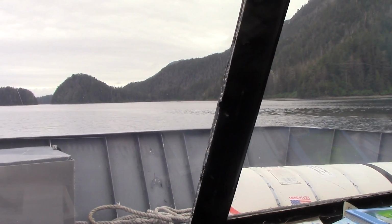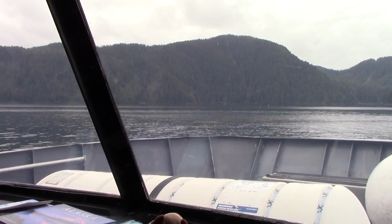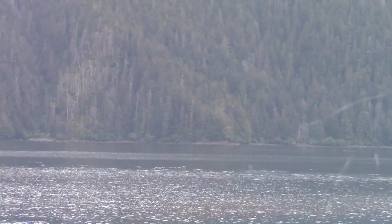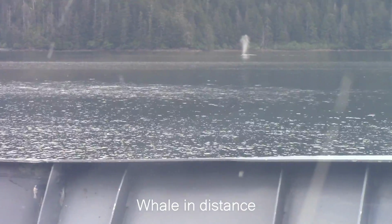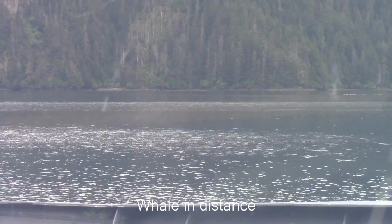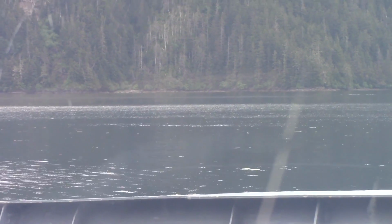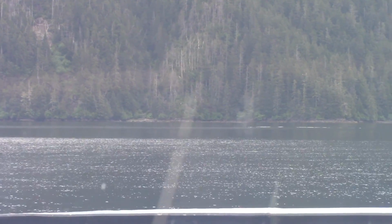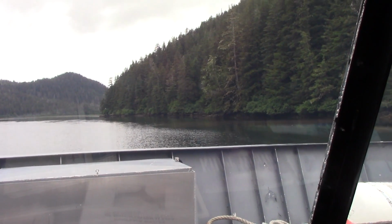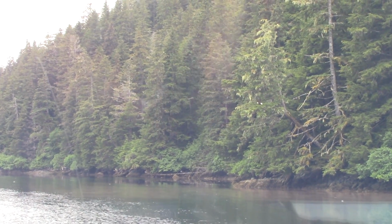Usually when I see that tail come up, it means they're going to be down there for a while. There's a, whoa. There's another one. There he goes.